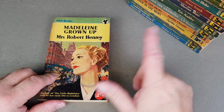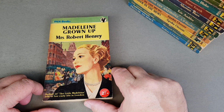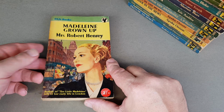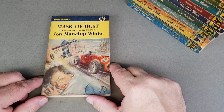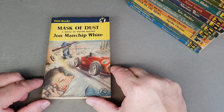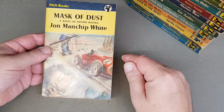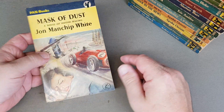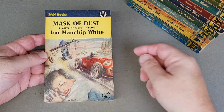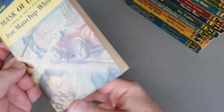And here's a follow-up to that one we just saw. This is Madeleine Grown Up. Same author, Mrs. Robert Henry. 318. 319. Mask of Dusk, a novel of motor racing. She's having a bad dream there by the look of it. It's only the cars that really date this as mid-1950s, isn't it?